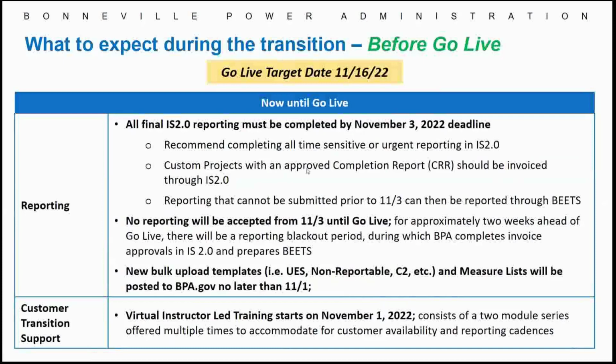Real quick, this is Melissa. I just wanted to speak to that for one moment. When we say new bulk upload templates, it is true that there are changes, and these will be discussed in the roundtables, for example. But if you currently have been using a UES template, the new one is going to look pretty familiar. There are a few new fields and a slight change to some of them, but I just want to reassure folks that it's not going to be such a shift in style or design that you're feeling uncomfortable with how it looks. It's going to look a whole lot like what you use currently. Thanks, Melissa. That's a good clarification.